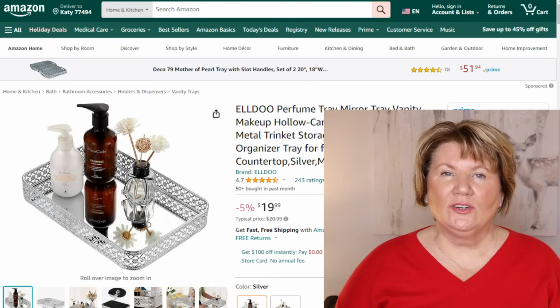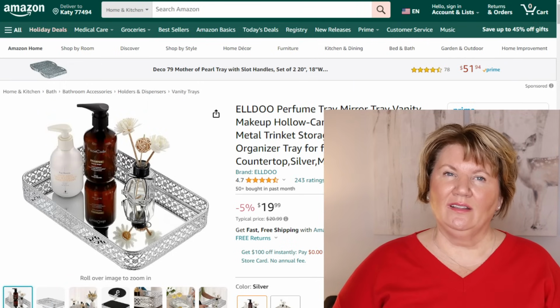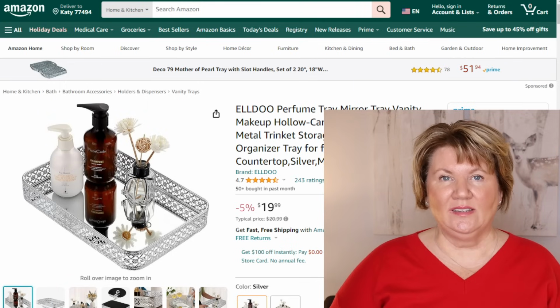Even if you only have one or two bottles of perfume, they come in different sizes. It just makes things look a little neater, I think, sitting on a tray, and it's super easy to clean.